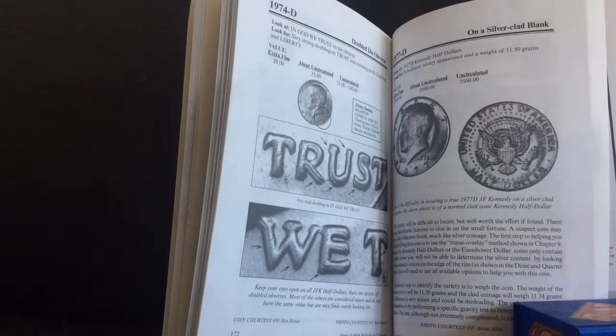Now, the other thing is I really suggest getting a microscope. Get a USB microscope. Mine has a camera with it as well.